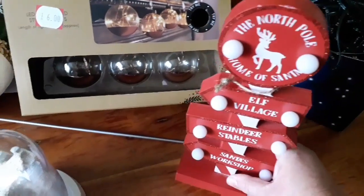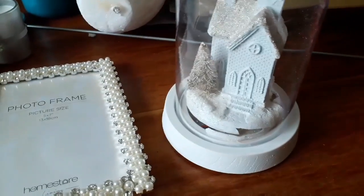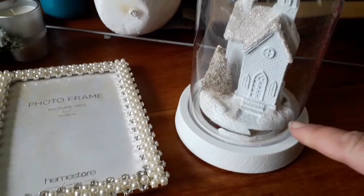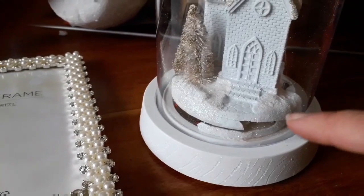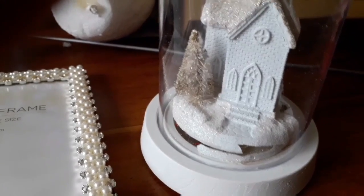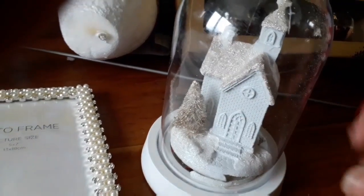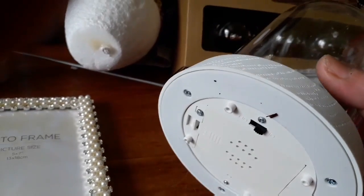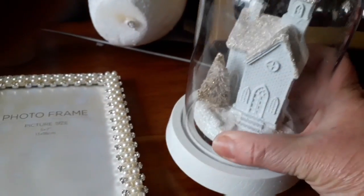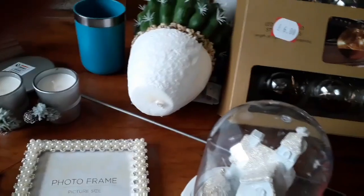The next thing is this. It's like a snow globe with a little church scene in. The church, I don't know if you can see, is actually broken off inside. But it doesn't seem any bits are loose. So perhaps I can take the globe off and try and put it back in and stick it, because this does in fact light up. He put a battery in, but again I need to know where hubby's hidden the batteries, so that's not good. Oops daisy, more breakages occurred.